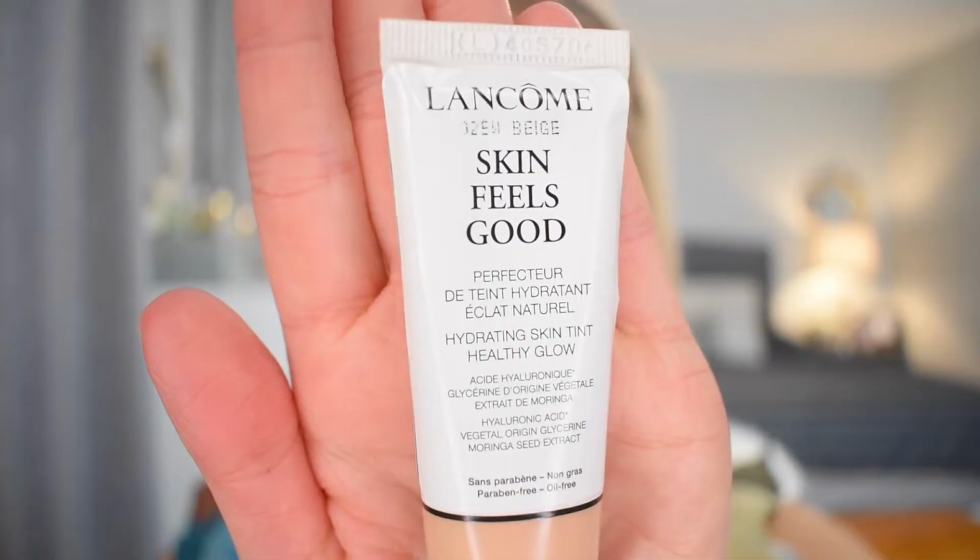But as I've been using it more and more, and I literally reach for this every single day, especially when I go to work, I just use it with a brush. I put one full pump on my fingers, dab it on all over, and gently smear it on. Then I take a nice dense kabuki brush, my foundation brush, and I gently apply it and sweep it all over my face. What I love about this technique is that it still maintains the glow of this product.